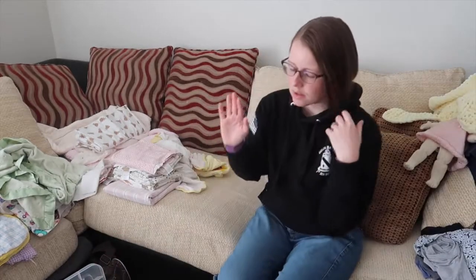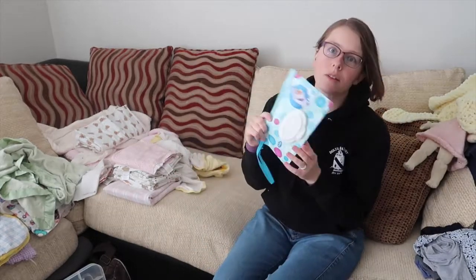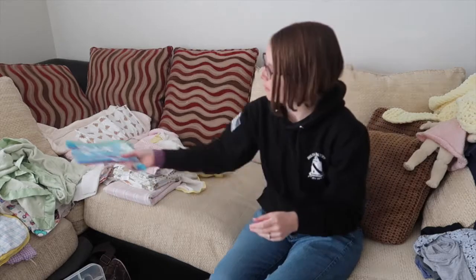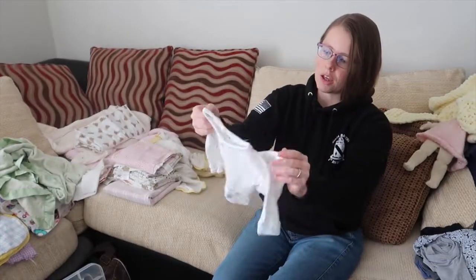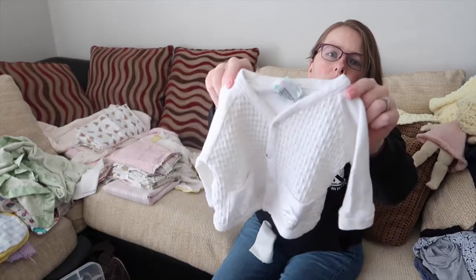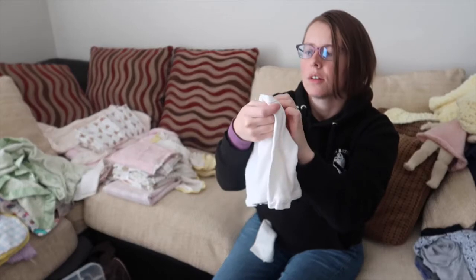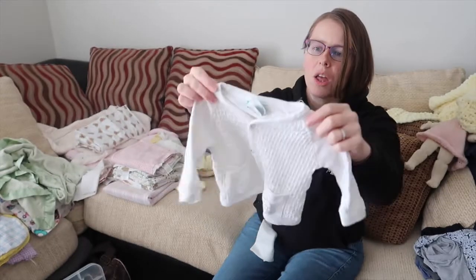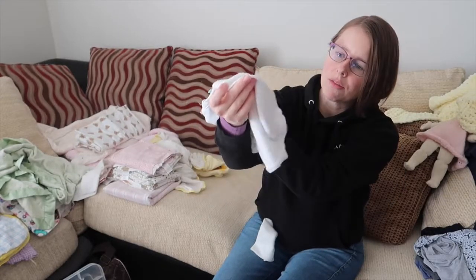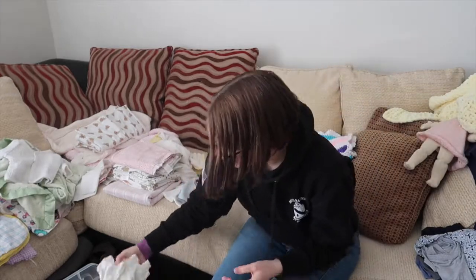Okay, this one has a whole mishmash of stuff. Diapering stuff. I'm just gonna pass on these. I think this might be this little sweater. I think this came from a box my mom gave me a long time ago. So I may have worn this, my little brothers may have worn this. I have a bunch of just little stuff.